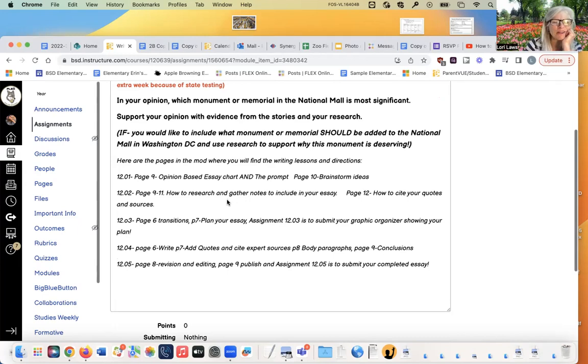All right, next week we are going to work on planning our essay and writing our essay. So 1203, 1204, adding quotes, using the research that we did, planning, getting it ready to go, and starting to write it. And then for 2 weeks, we're going to be doing that, researching and writing. And then the last week, revision and editing. So you have 4 weeks to write this. No excuse not to write it.